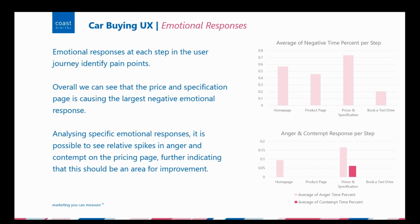But what we can see here is the emotional responses at each step in the user journey. The majority of users went from the home page through to the product page, through to the prices and specification page, and then to book a test drive. And we can see from that top chart on the top right that the negative facial expressions, or the average time of that, was highest on the prices and specification page.